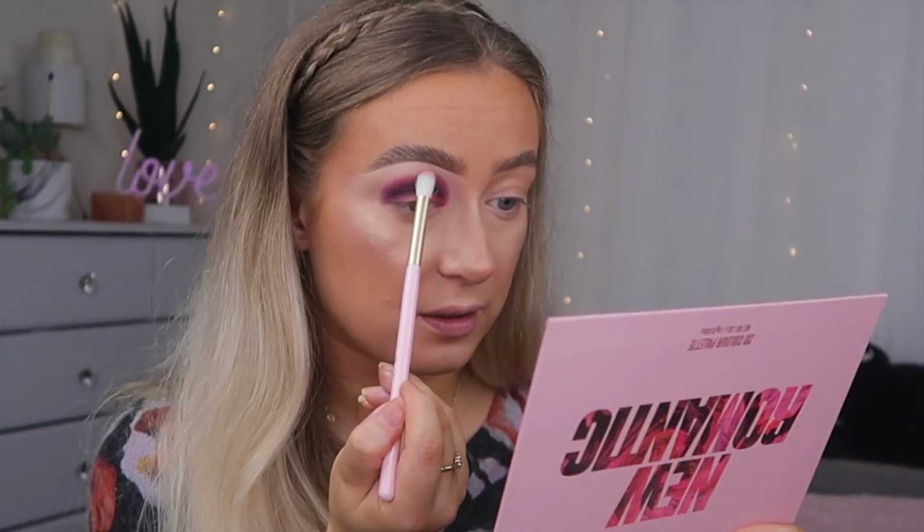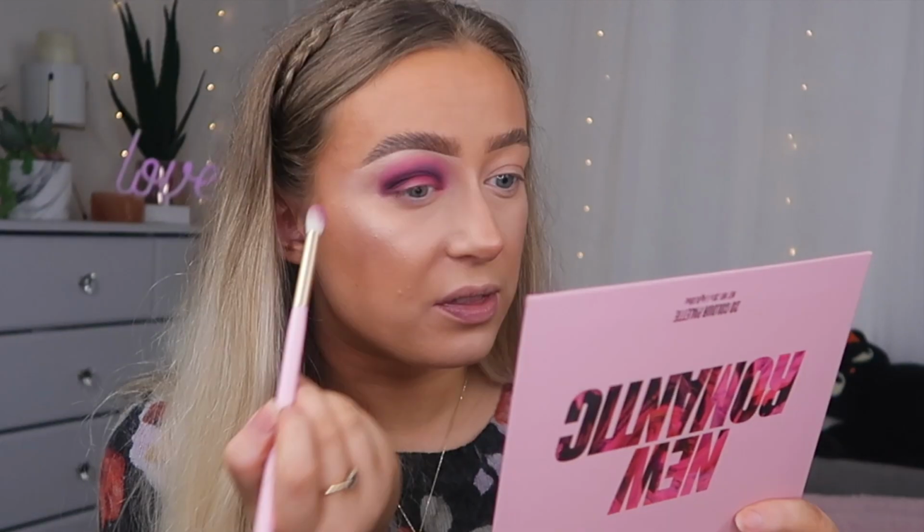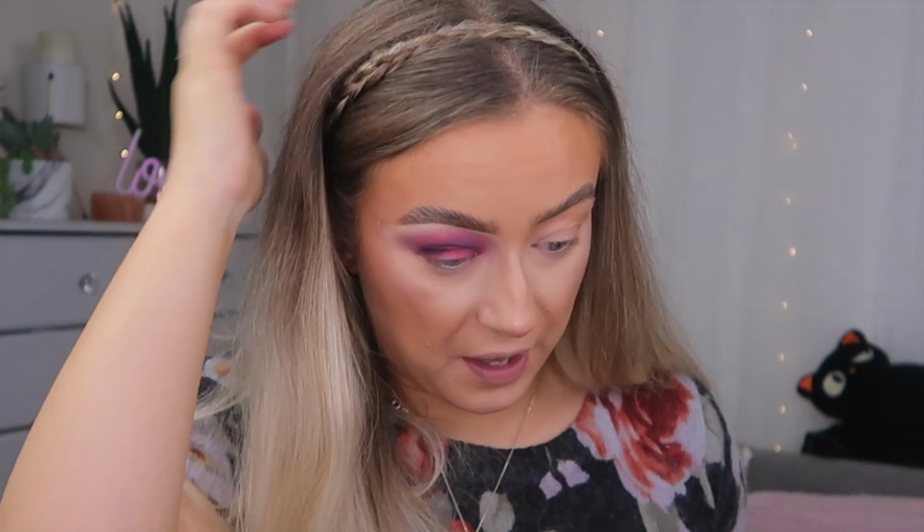15 quid. They blend together absolutely beautifully. I can't get over the blend of these, they are stunning. So what I'm just gonna do is cut the spotlight crease with some Vaseline and take it off with some cotton buds, and then we'll play about with some of these liquid eyeshadows.